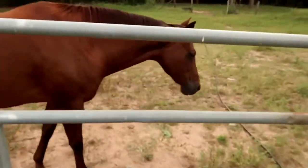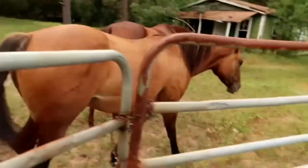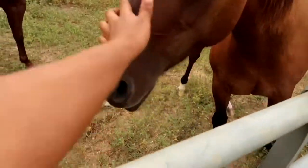So today is feed day or whatever, and that's pretty much it. This is my horse Janet, and this is Health Plant. That's my brother's horse. He raised him as a colt, pretty much. Health Plant.